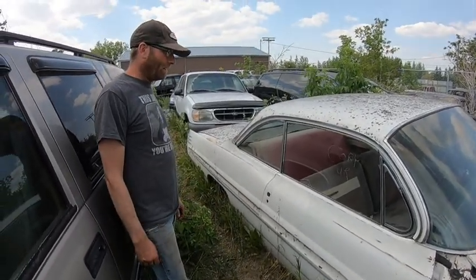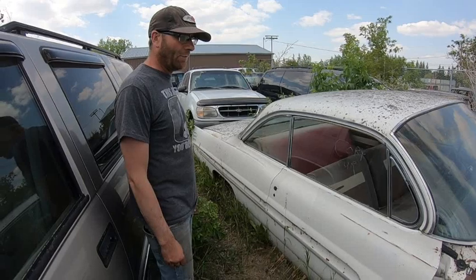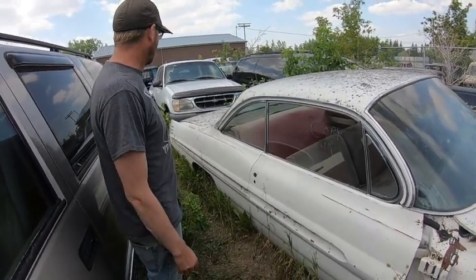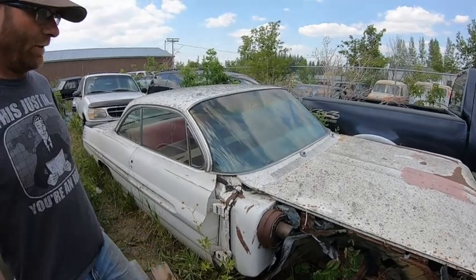Our goal today is to get it out, and then the next week or so we're going to go through the proper steps and try to get it running. I think Ryan's already ordered me wheel cylinders and master cylinders and all that stuff for it, so that should be coming in early next week. Once we've got it dug out, we'll show you a bit more of the car.